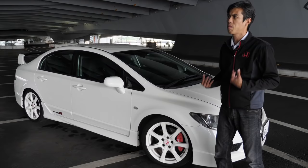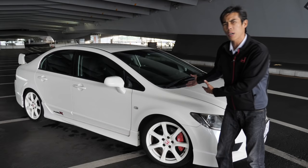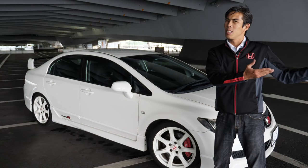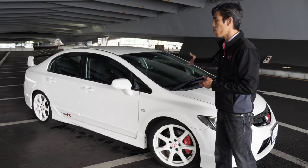I felt at first, when this car was released in 2007, like how could such a big body car, which became a four-door sedan, be faster and beat the previous car? Now, the FN2 was actually shown and released before the JDM FD2. So let's have a look.